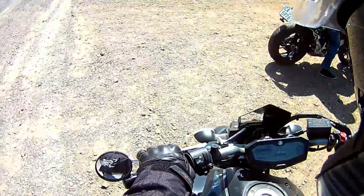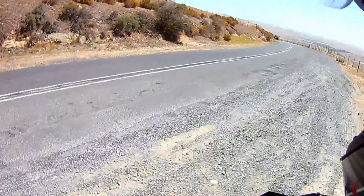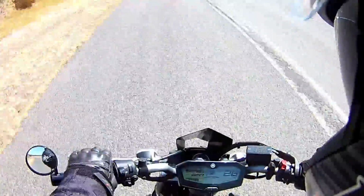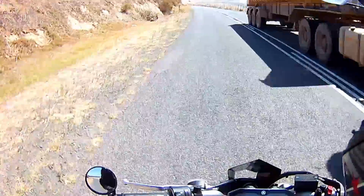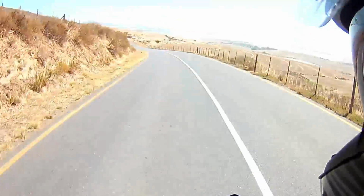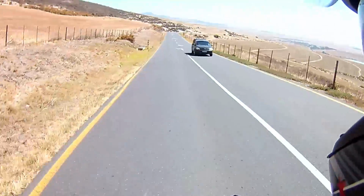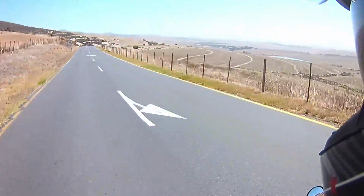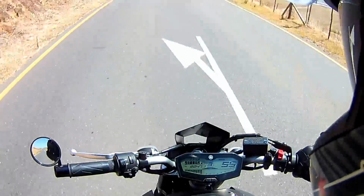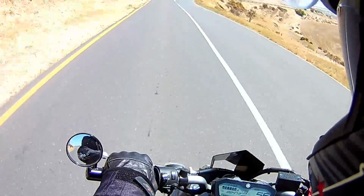Okay, this feels good. Obviously, I've ridden this bike for quite some time now, and I've got a lot of good things to say about it because it's mine. So I'm gonna try and not be biased towards it and hopefully give you guys my honest opinions. So we've come out here to our local Twisties, and there's a great little stretch of road. It twists up and down, and we'll talk about the MT-07 and how it performs.